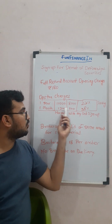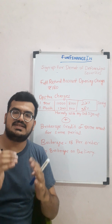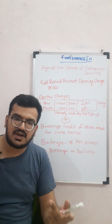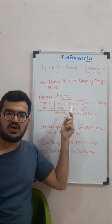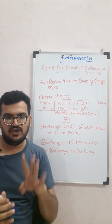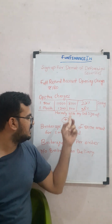And in case you are going for monthly, that credit would be available for 1 month. Say in this month you trade and the brokerage was around 1,200 rupees and 800 credit because you have purchased Opstra, and on the rest 400 only you will pay the brokerage. So that is very good. You are getting this credit.